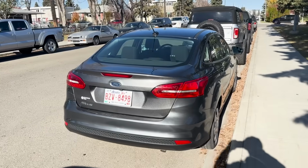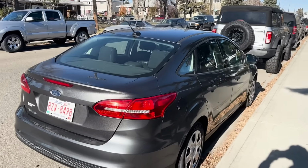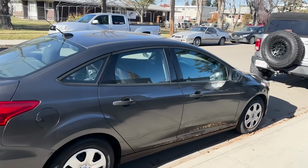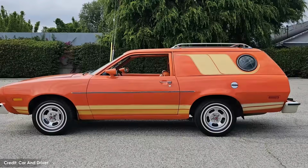Or the infamous Ford Focus with the DCT, that's the PowerShift transmission, double clutch that dries up, lurches, jerks, and costs thousands of dollars to fix. Also can't forget the infamous Pinto that would catastrophically blow up because of a rear end collision at a relatively low speed just because the tank was installed outside of the chassis.